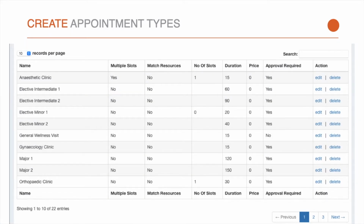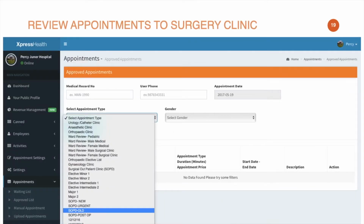Now, in the list of appointments displayed for the Percy Junior Hospital, you will note, for example, that the general wellness visit does not require prior approval, whilst all other clinic appointments require prior approval from the clinic physician. You'd also note the varying durations of each appointment type, with a major 2 surgery being 150 minutes, while the anesthetic clinic review is only 15 minutes. So these are the ways we capture our real-world activities so that they can be matched for us by the software and therefore manage our real availabilities in our clinics and in our hospitals.